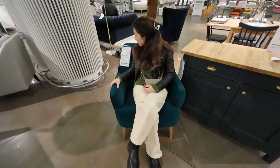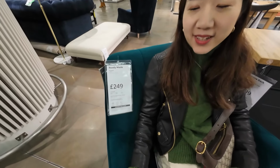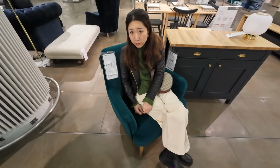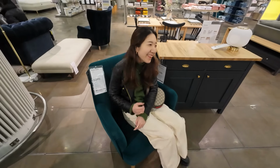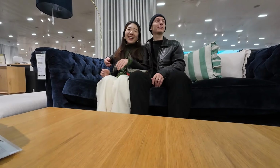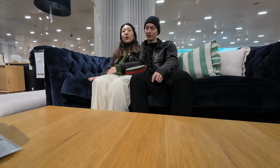I like this kind of velvet chair. Velvet chair, yeah. It's £150. I like this material. A bit expensive, Yushan. I was thinking maybe more like that. This feels nice, but a bit very luxury.